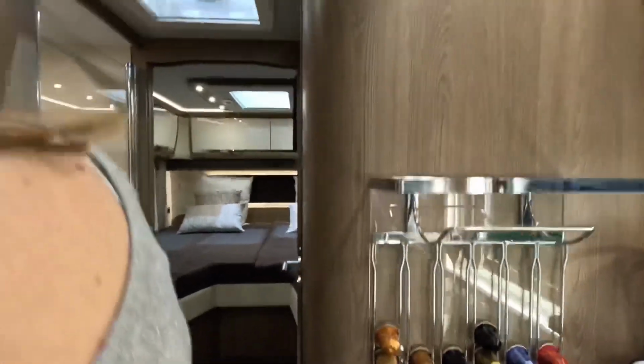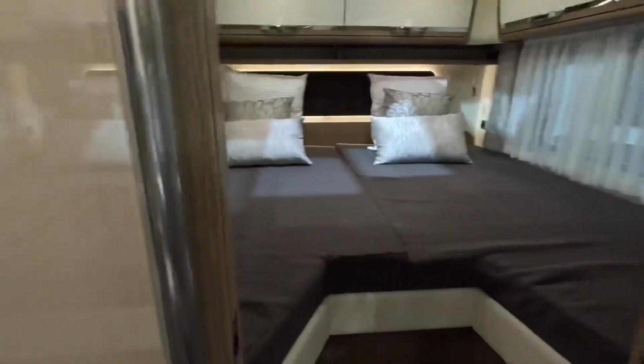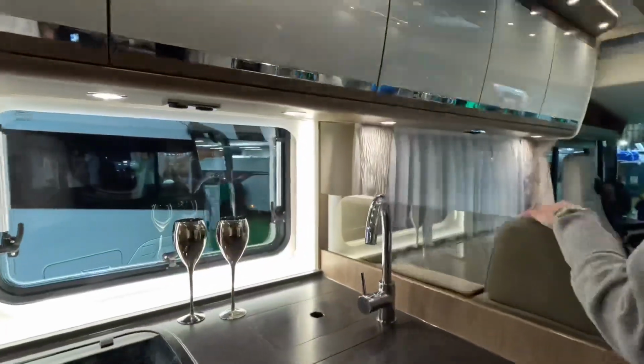Oh, look at the wardrobe. That'll fit my stuff in quite nicely. Yeah, got a good fridge as well, isn't it? Shower. What a nice shower that is. Really spacious washroom. Nice. Look at that. That's so much space, isn't it? Yeah, it's beautiful. Colour scheme's very similar to ours. Yeah, it's really nice. Spec this one.